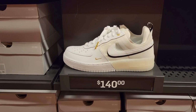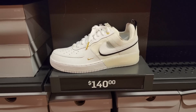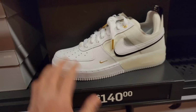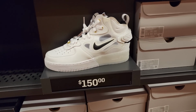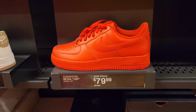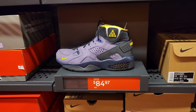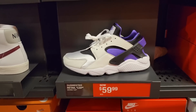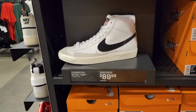All right, dude got some Air Force One Mids right here. Holy cow, everything's going for retail, man. What the hell? Air Force One React does have React inside. Slightly better leather too. It's like inside out as well. It's an interesting design. Air Force One Mid React. Got some all reds. Got some olive accents on this one. The Moabs. Hirachis. Another one of those.